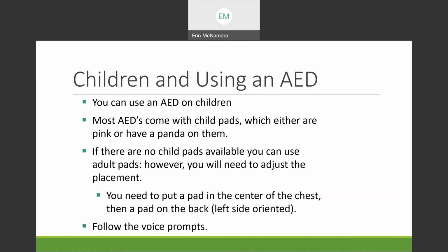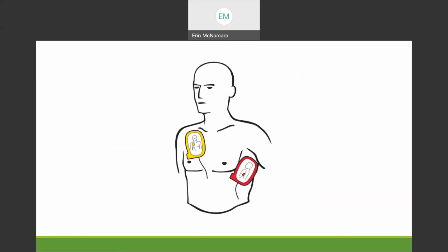Now, if you have access to those child pads, everything is the exact same as when we're doing this on an adult. So my pad placements go in the same place. One will go in the upper right-hand corner of the chest. The other goes on the left lower side of the chest. And it really is the side, it's underneath where your arms would be if they were next to you while you're standing. You then plug the pads into the machine, and it'll cycle through. So it'll tell you, analyzing the heart. It'll take you down whichever pathway, shock advised or no shock advised. After it's completed that, it does tell you to continue CPR and rescue breaths.